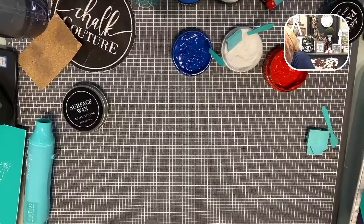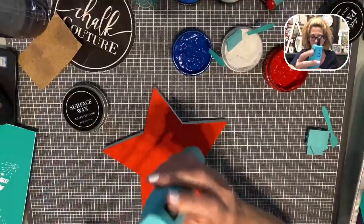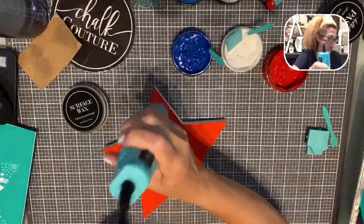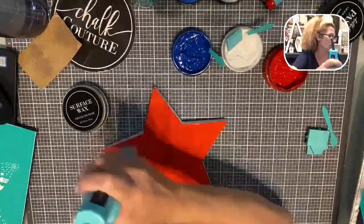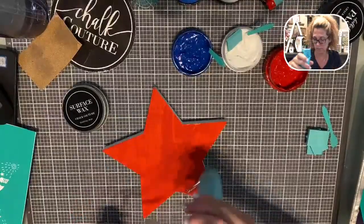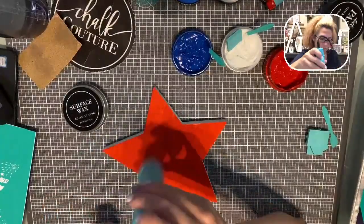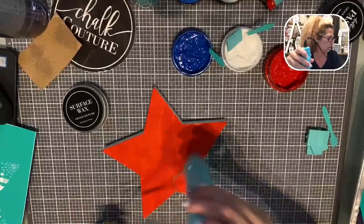Okay, last one, let's do our red. Again, let me just make sure this is completely dry. This is gonna be so cute. This one's gonna be a little bit harder. I'm not quite sure what I'm gonna do with this one. I think I might do all the big stars in blue and the rest in white, because if not, I'll be here for 20 hours.